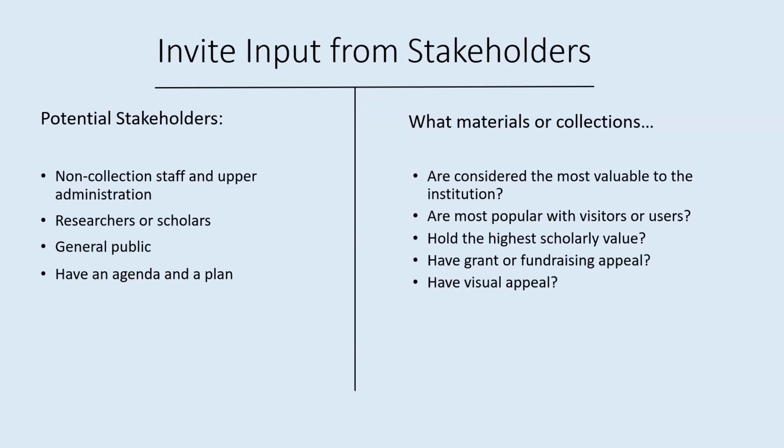Some things you want to find out from your stakeholders include which collections or materials are considered the most valuable to the institution, what materials are most popular with visitors or users, what materials hold the highest scholarly value, and then grant or fundraising appeal. So are there specific collections or materials that donors or funders are particularly interested in? And then you may also want to think about visual appeal, thinking about materials that make a nice splash on the website or look good as prints in the gift shop.